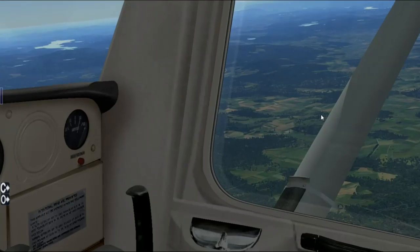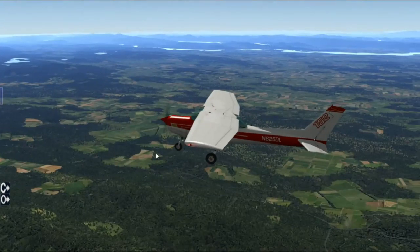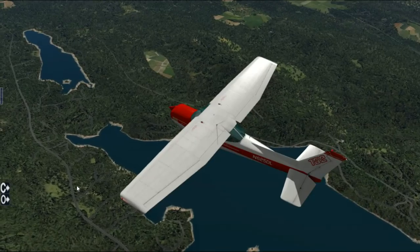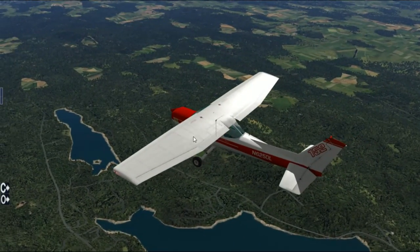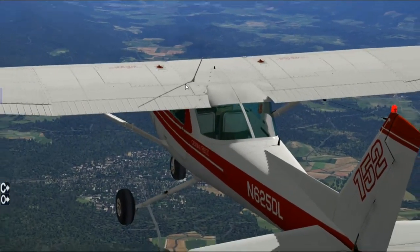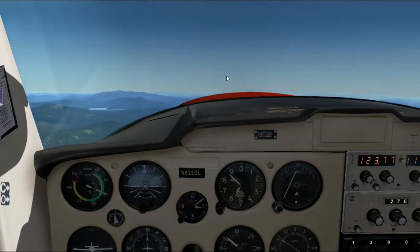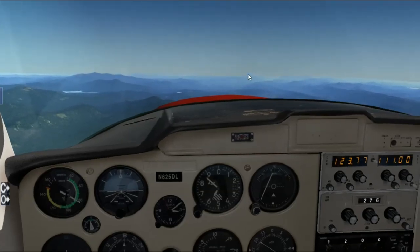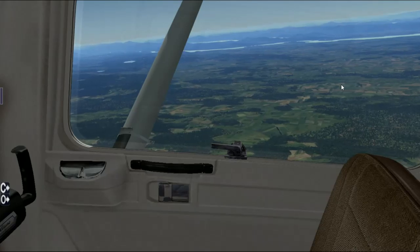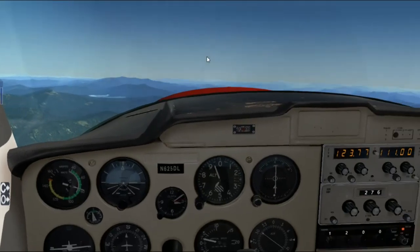So right now I'm coming over the top of the Green Mountains. Although, to be fair, Rutland is A, in the Green Mountain State, and B, really close to the ridge of the Green Mountains, to the sort of top ridge line. And the wind has pushed me south again. Alright, so we're right at about 6,000, so I'm gonna go ahead and tone down the throttle a little bit and see if I can sustain some level flight.